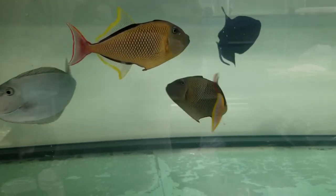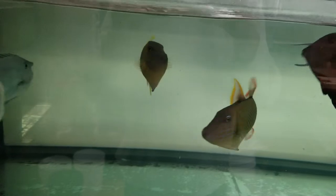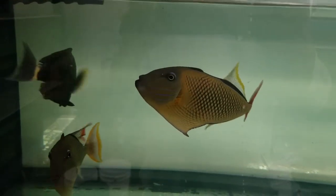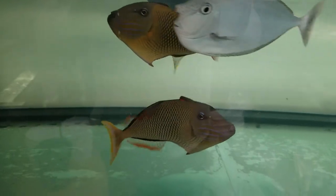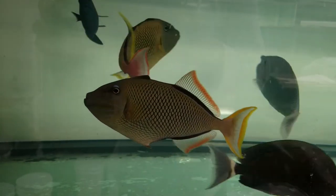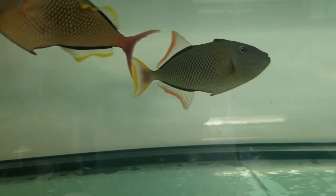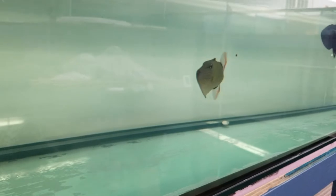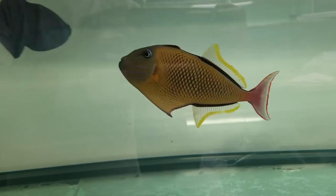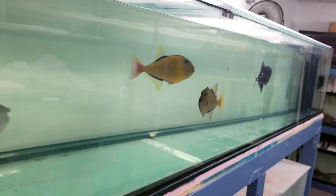Where did it all go? The male is gorgeous. I mean, under aquarium lighting, these things are gonna pop like crazy. Especially that stud. He's just hard to appreciate without any kind of lighting. And she's a gorgeous female. Where are you going? Come on, back.